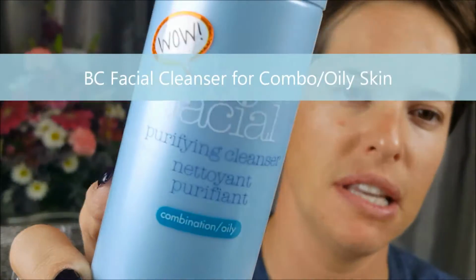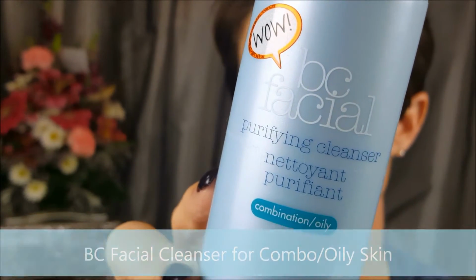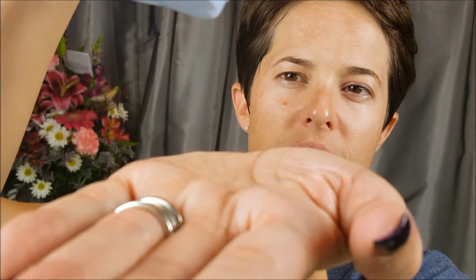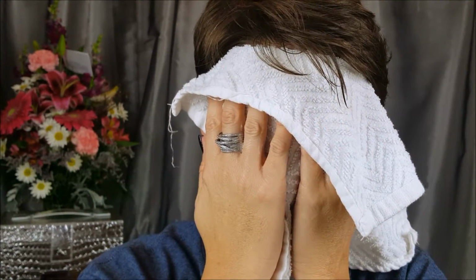It works. And now I'm ready to actually cleanse the face. So I use the BC Facial Cleanser, and this is the cleanser that is designed for combination oily skin. I like to call this a pearl, put into the palm of the hand. Using a bit of the water in the finger bowl, rubbing my hands together, and then go to the face. And once I'm finished with that, I'm going to use this cloth here with water on it to rinse. Oh, that feels so good.